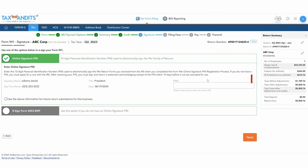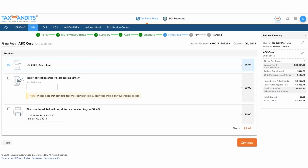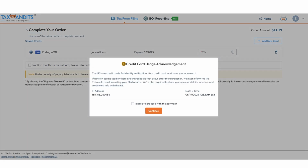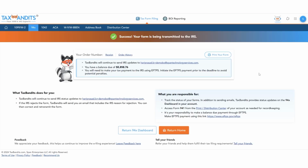Now enter your online signature PIN or e-sign Form 8453 EMP. Then add any text or fax notifications you want and click Continue. Then click Complete Filing. Now agree to the payment terms and click Continue. Then enter your payment information, check the box, and click Pay and Transmit. And that's it.